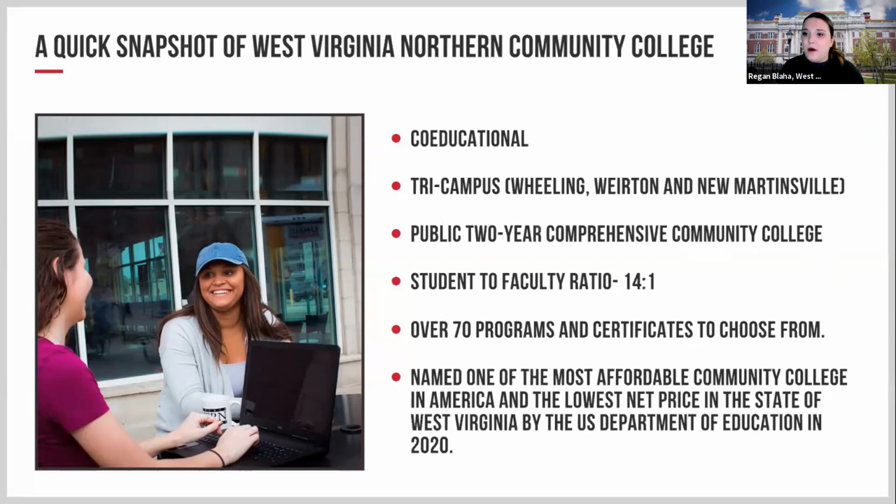So we do have those smaller classrooms, and with those smaller classrooms comes more one-on-one time with our professors, and they'll make sure that you're on the right path to succeed in whatever your end goal is. We take pride in having such a small student to faculty ratio, because we know our students are being taken care of. We have over 70 programs and certificates to choose from. Later on, I will show you all the programs that we offer here at the college and where you can find them on our website.